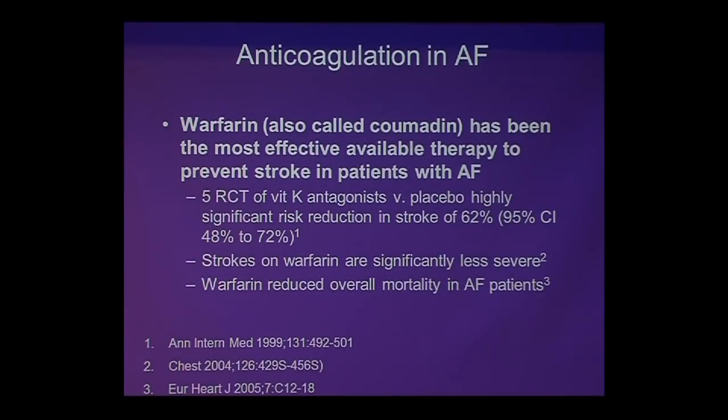So the way we prevent this, the primary strategy is to thin the blood with anticoagulants. Warfarin has long been the standard for this. And there are major randomized trials, carefully conducted, that clearly show that in the right atrial fibrillation patients, meaning those atrial fibrillation patients who have at least some other risk factor for stroke, which we'll discuss, you can significantly reduce the risk of stroke by 50, 60, 70%. So you don't reduce it to zero, but you reduce it significantly.